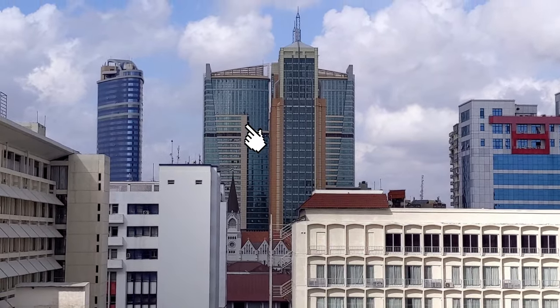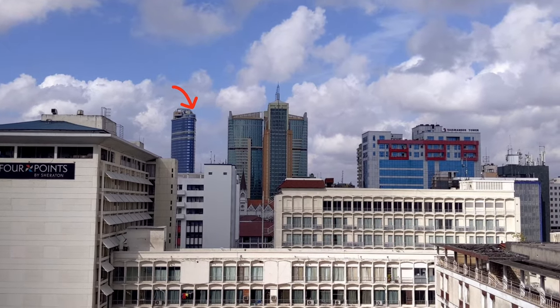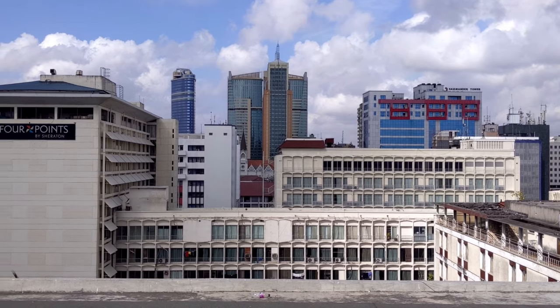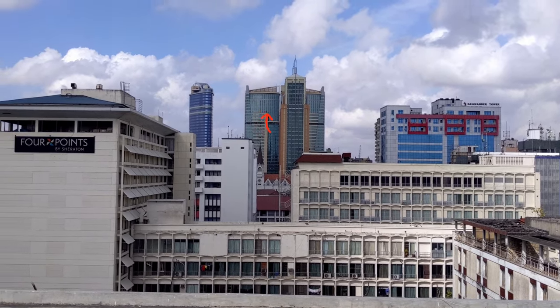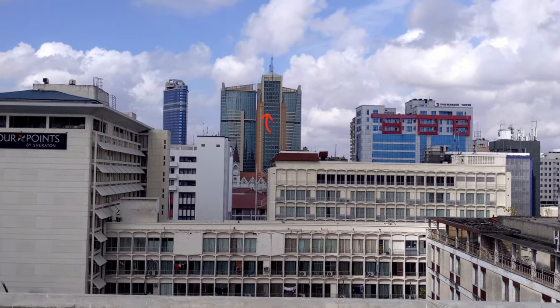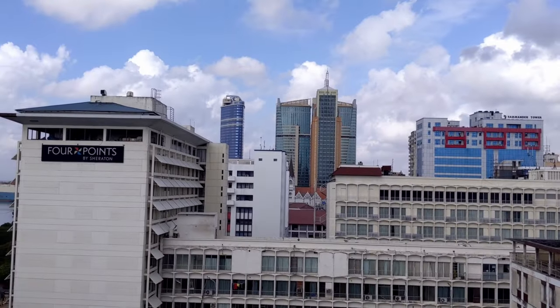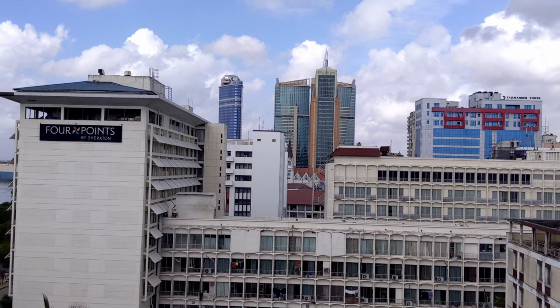That blue tower is the tallest tower in Dar es Salaam for now. It has 162 meters and 40 floors. But also we have PSSPF twin towers, and we have MNF towers, as you can see them there. I'm going to give the details about these towers later.